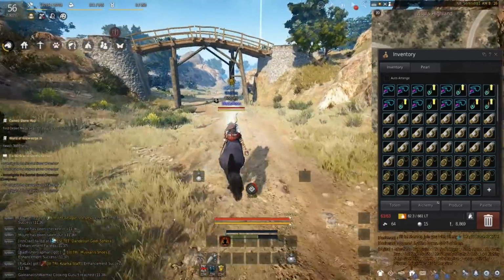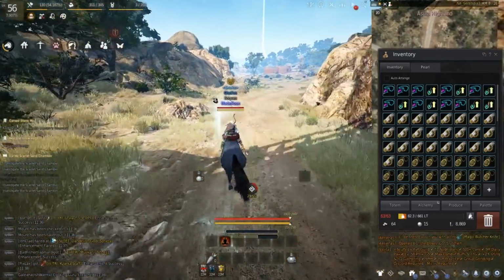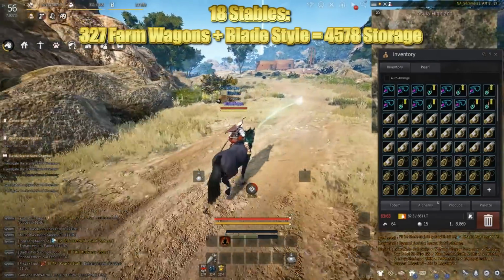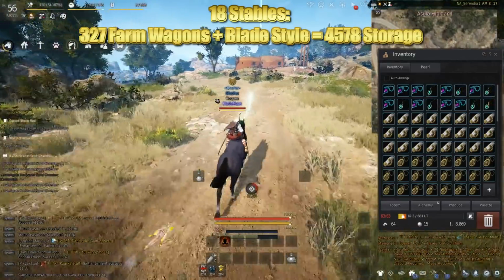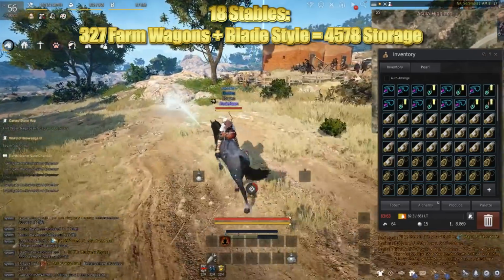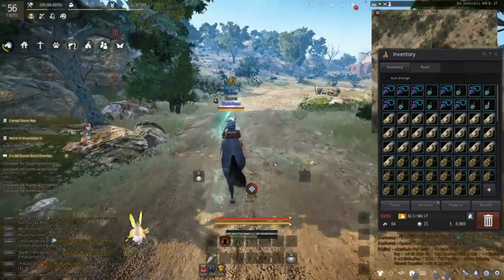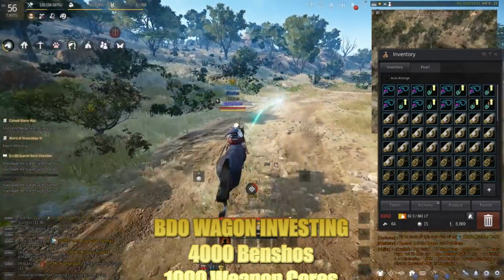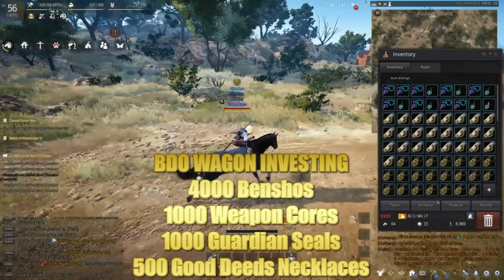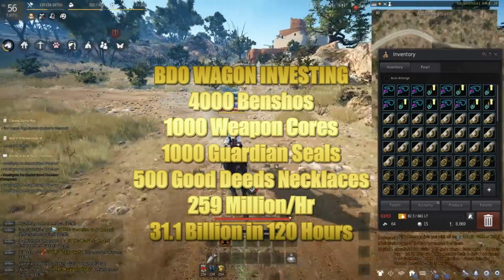By remote collecting wagons, you can bypass the standard stable limits of 3 and go as high as 20. This was the system I got approved by the game before ever trying it. This wagon system gave me 4,578 inventory slots for free. Initially, it was supposed to be a 4-month turnover, but events prevented it from working completely until 18 months later. I bought and sold approximately 4,000 benchos, 1,000 weapon cores, 1,000 guardian seals, 500 good deeds necklaces, and 350 miscellaneous accessories, getting an average 120% return on investment.